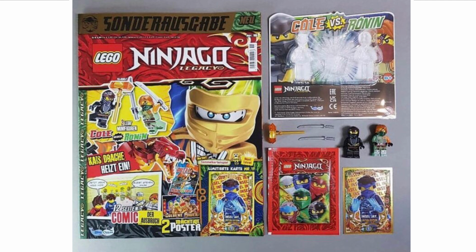And then next up, we have a brand new Lego Ninjago Legacy magazine that has actually been revealed. And this is a new one, and you get two minifigures in the set, which I think is quite a good deal for a Lego magazine. Two pretty nice detailed minifigures, so I think that's really, really cool.